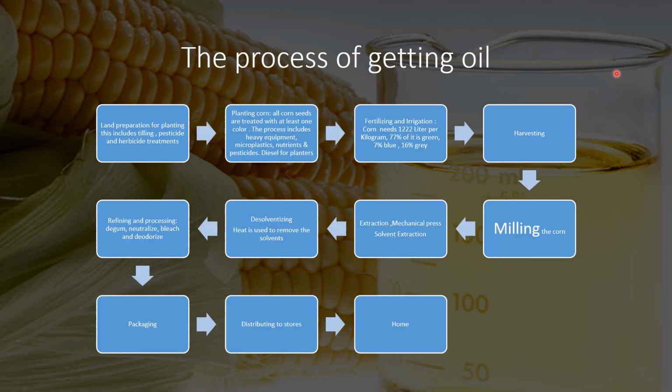Then you have the second component for me, which is the oil. Processing the oil is a very big thing because it's a farm product, like corn and potatoes are farm products. As is known, farm products use so much water and so much manufacturing, so they have so much waste. But in general, the land preparation for planting includes tilling, pesticides, herbicides, and treatments.